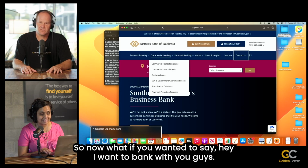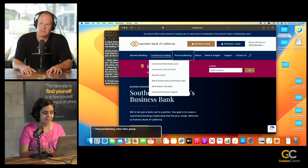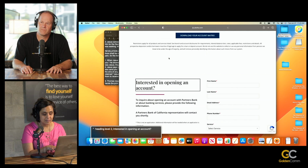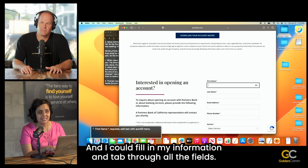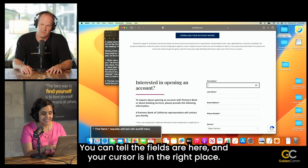Let's do it. Okay, so now what if you wanted to say, hey, I want to bank with you guys? End of about, end of personal banking, menu item, 10% loaded. Level 2, interested in opening an account, first name star, required edit text with autofill menu. And that I could fill in my information and tab through all the fields. You can tell the fields are here, and your cursor is in the right place.